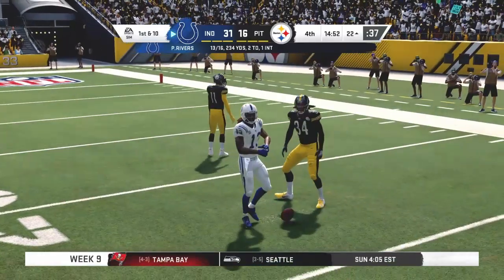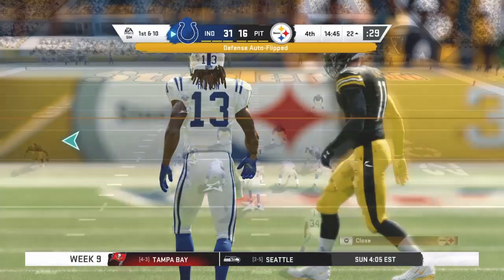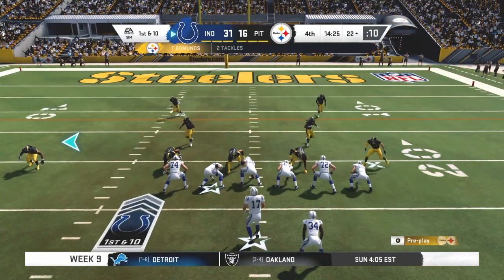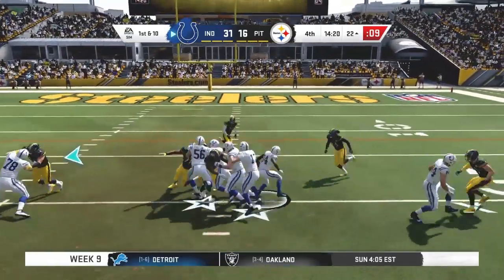Just shy of the 20. That goes for a gain of 31. So the big play gets them all the way down to the outskirts of the red zone here for 1st and 10. From the shotgun, it's a give to McCoy.